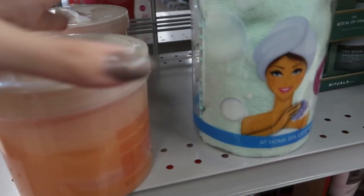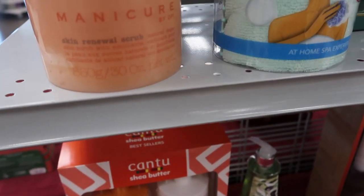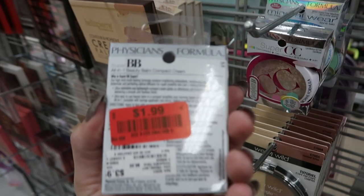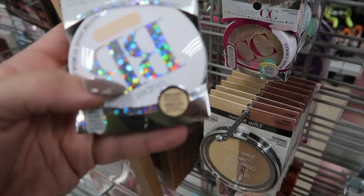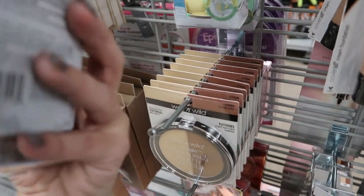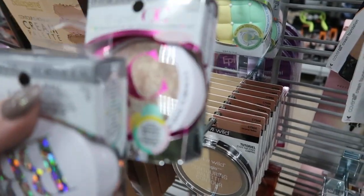This huge OPI manicure comes with a little thing. This is $18.99. So 30 ounces. Some Physicians Formula bronzers are $1.99. Well, this is a BB cream. This is a CC cream. No price.